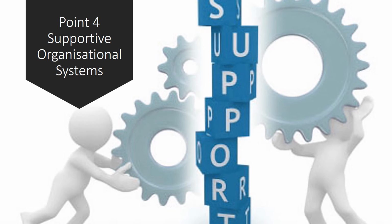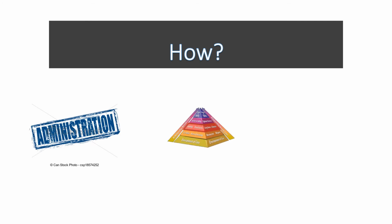Supportive organisational systems are an essential element in providing patient-centred care in the care environment. Let's explore further. Research suggests there are 3 key components required to ensure supportive organisational systems are effective. These points are administration, professional practice, and professional development.